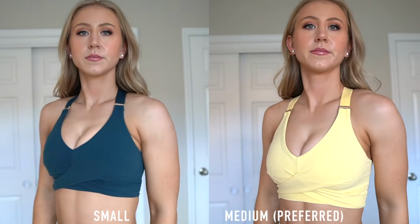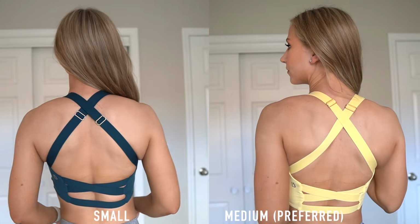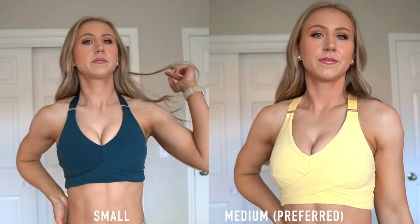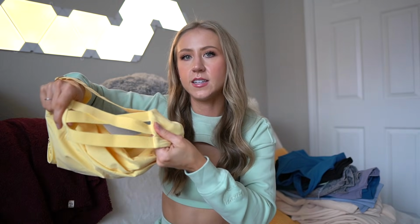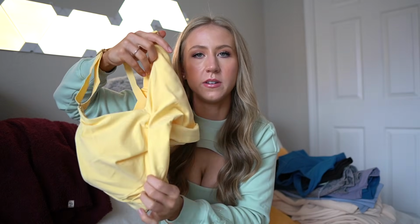I'll do a quick side-by-side of the medium versus the small, but the medium is just a lot more comfortable for me. I was getting a lot of pushing up of the girls in the small, and I'm still getting a nice little cleavage peak with the medium, but it's just not as tight. I just think the medium is a little better. So if you have a larger bust, definitely consider a size up if you haven't already. I love that they have these nice little adjustable straps on this one. It's a very functional but still cute bra. Back straps are also elastic and do a little crisscross, and they have this cute wrap detail.